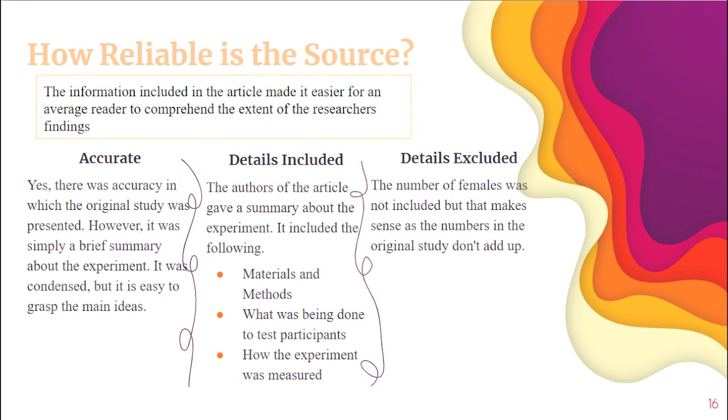The information in this study was presented in a way that the average reader was able to understand the extent of the researchers' findings. And yes, the information was accurate in a way that matched the original study's presentation, but it did not go into as much detail. It was simply a condensed summary that included the main ideas. The details that were included expanded on the materials and methods, what was being done to test the participants, and how the experiment was being measured. The only main thing that was not included in this study was the number of females. However, the numbers in the original study do not add up, so it's not too outrageous that this detail is missing.